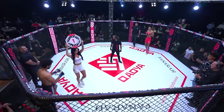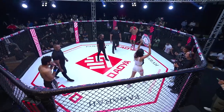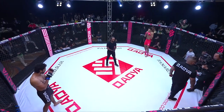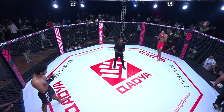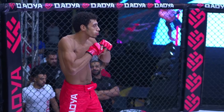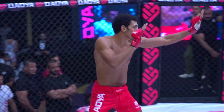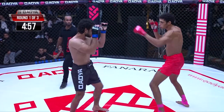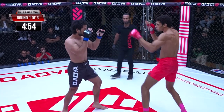And we are back, ladies and gentlemen, with this welterweight clash between Aly Sharkawy and Abdallah Mohamed. Bout number six. Aly Sharkawy participated at the first edition of Qadya, coming off of a win, as well as Abdallah coming off of a win. And here we go, ladies and gentlemen. How excited is the arena tonight?